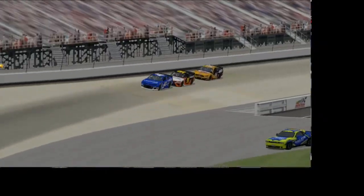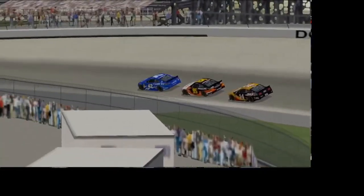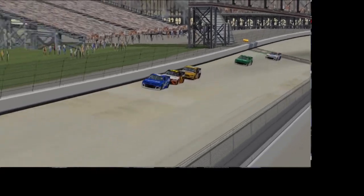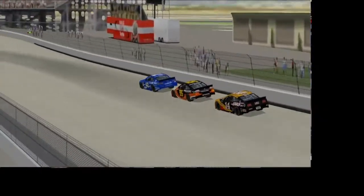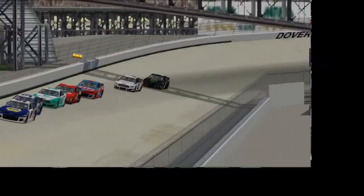If he tries to make a move in turn 1, that's a big mistake unless he boots him to do it. Trying to make the move in turn 1 will only cost you time. Yeah, De Benedetto just isn't close enough to make an attempt at a pass.